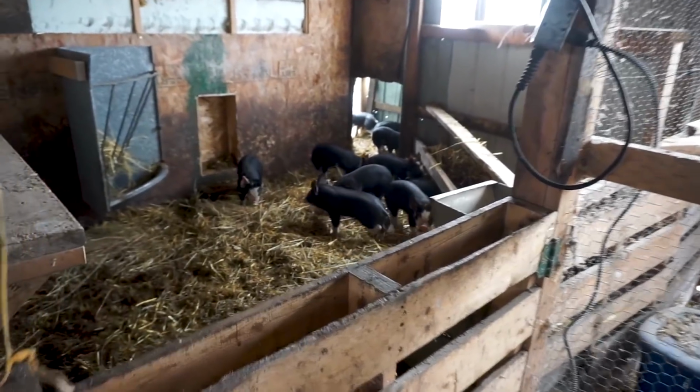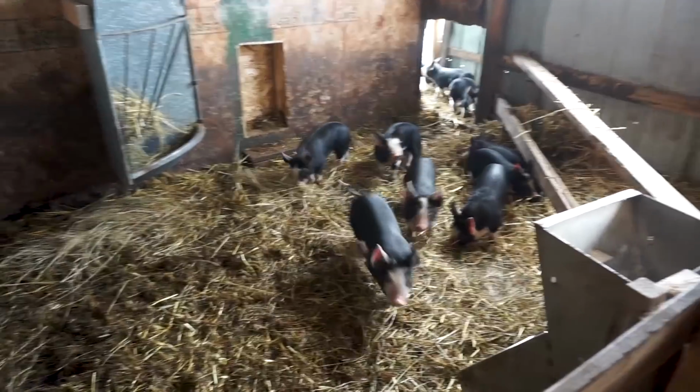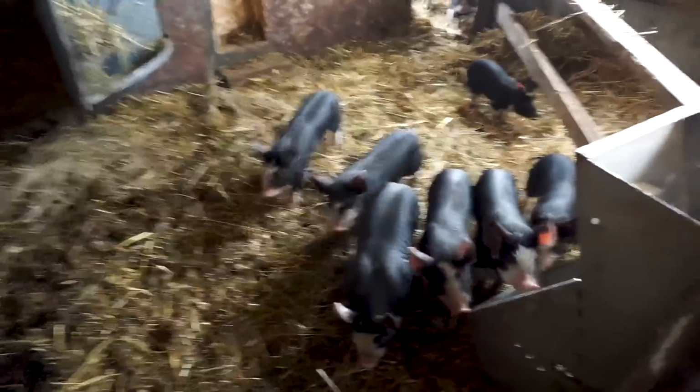Three weeks old. So here are some more pigs. Three weeks old, and how old are the other ones? Older, three weeks older than the other. Oh, these ones are three weeks older. So how old are they? They're a month, and those are a week. Okay, so these are a month old, and the other ones are a week old.